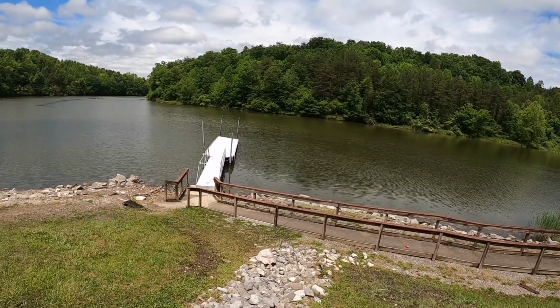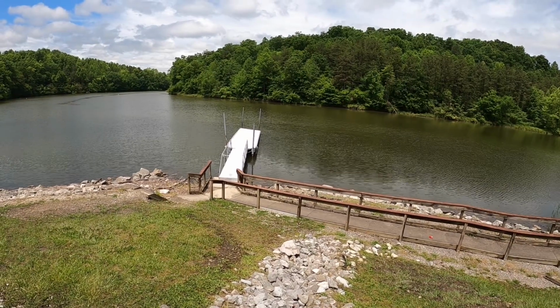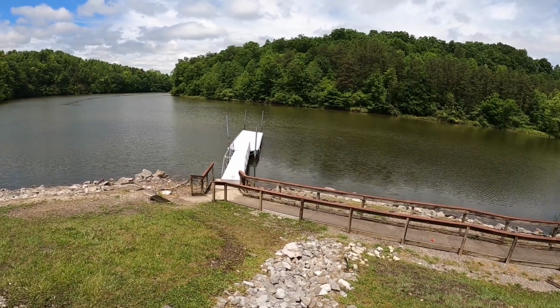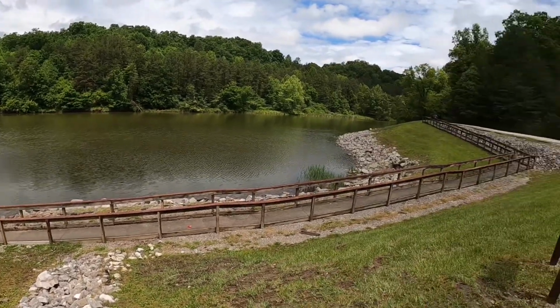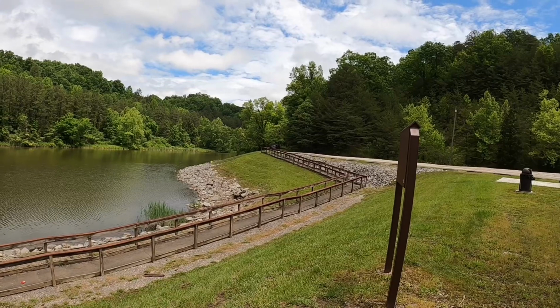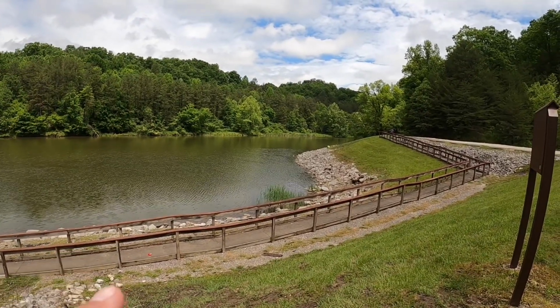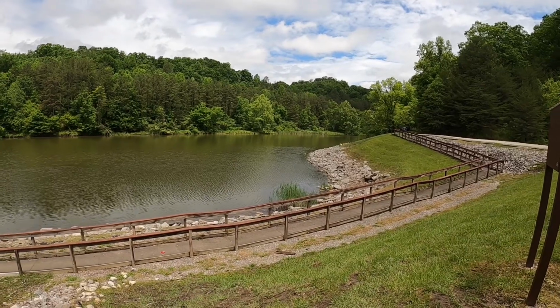Well, as I said, you can see there is a boat dock there. Now it is chained off, so I'm guessing it looks unstable. They probably don't want you on that, but you can see all this will be bank access. It goes on around the corner there. There's actually a little area. You can see a car parked and a guy fishing down there. They do have some fish cover they placed right there off that little point.